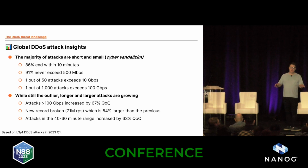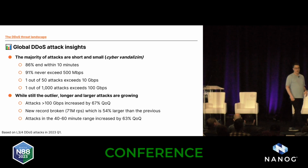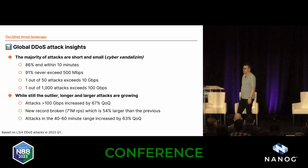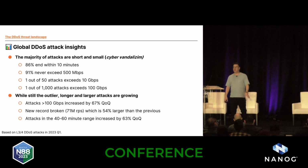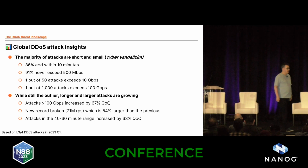The main themes or insights of the attacks in general is that most of the attacks are small. They're short. They end within less than 10 minutes. They rarely exceed half a gigabit per second. It's what we call cyber vandalism. It's your basic script kiddies playing around with hping3 or curl commands in loops or whatnot.